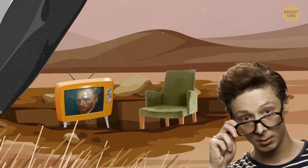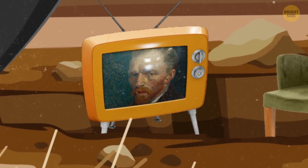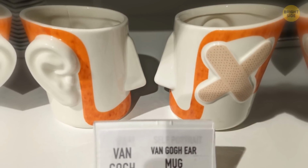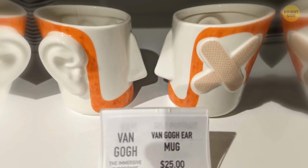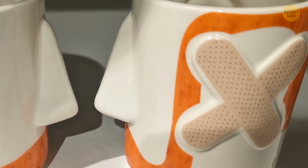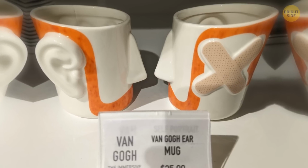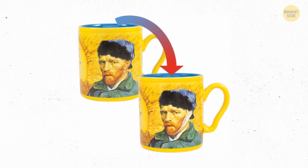If you haven't been living under a rock, you've heard once or twice about Van Gogh's story. No need to retell it here. Apparently, this designer that was showcased at the gift shop of a Van Gogh immersive experience got inspired by the artist's story. I mean, look at this set of mugs! Would you give this to your beloved, so that one of you can be the ear and the other the bandage? I'm not so sure if you ask me. I think I prefer just a regular Van Gogh mug with his face on it.